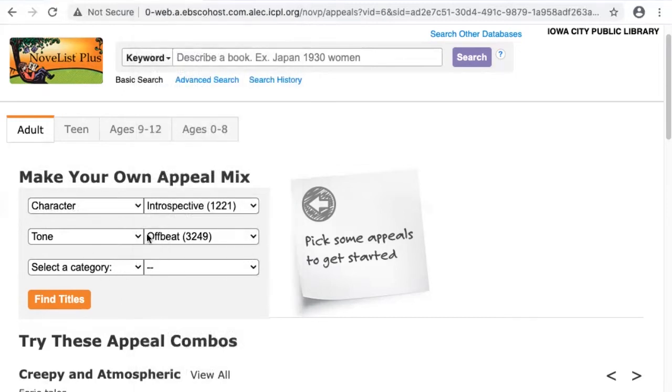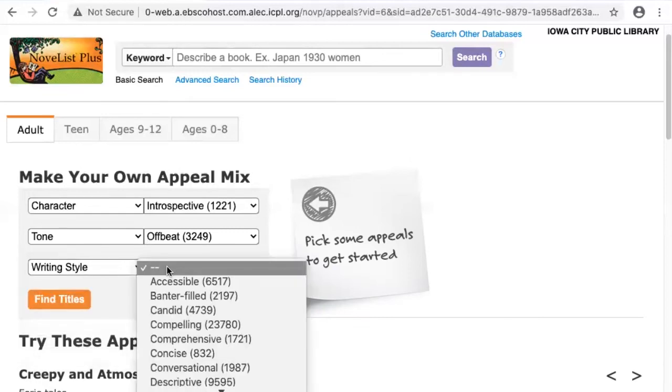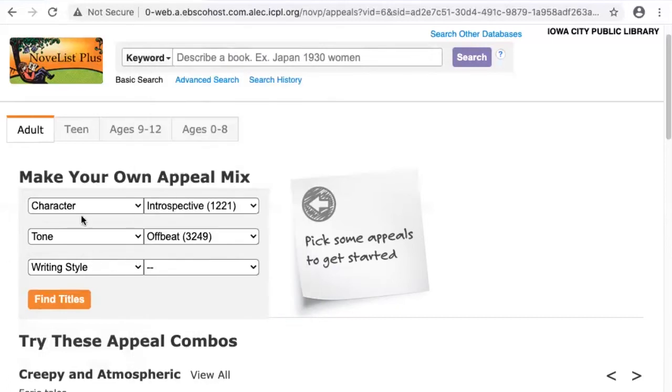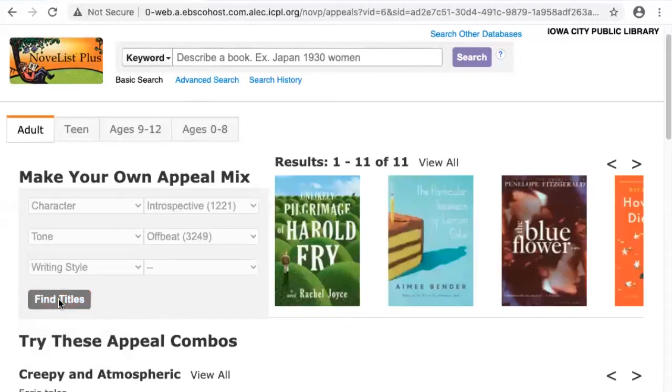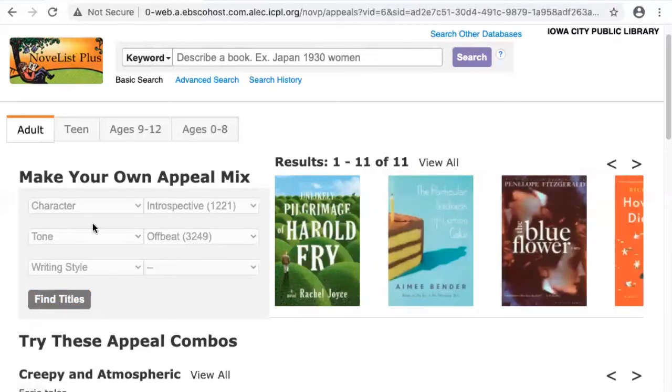And if you're not sure, again, a good place to start is by searching for the title of something that you already like and seeing how it's described. Finally, writing style is your last choice. Again, there's a good amount of options there. So let's see if I can find things for introspective characters with an offbeat tone. It's only 11 things, but that could be enough to find me something good. And remember, not everything listed in here is necessarily owned by our library, so you might have to do a little poking around to see.